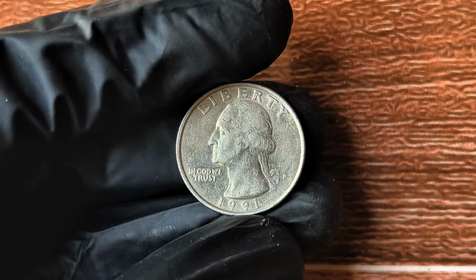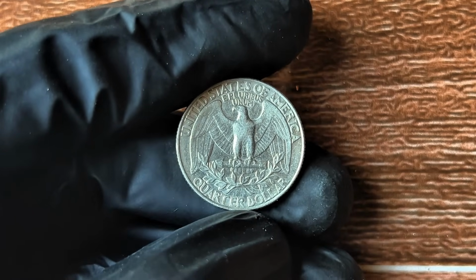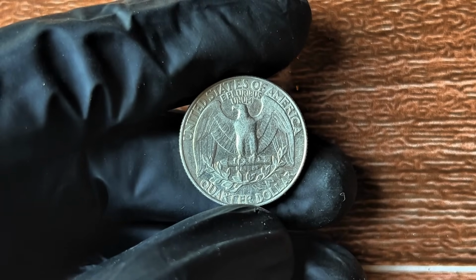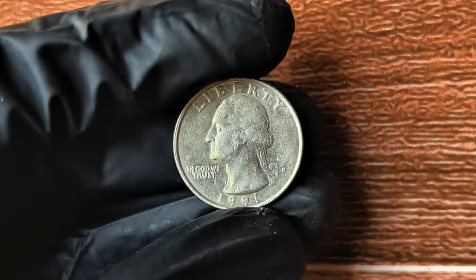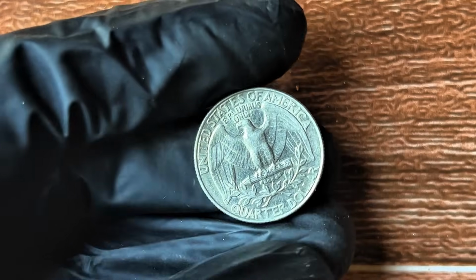Now here's where it gets exciting, and a little nerve-wracking. These rare errors don't just make a coin valuable, they make it extraordinarily valuable. Some have sold for thousands, others for hundreds of thousands, and one elusive 1991 P quarter is rumored to be worth $1.5 million. Yes, one coin could fund your dream home, luxury car, or even early retirement.